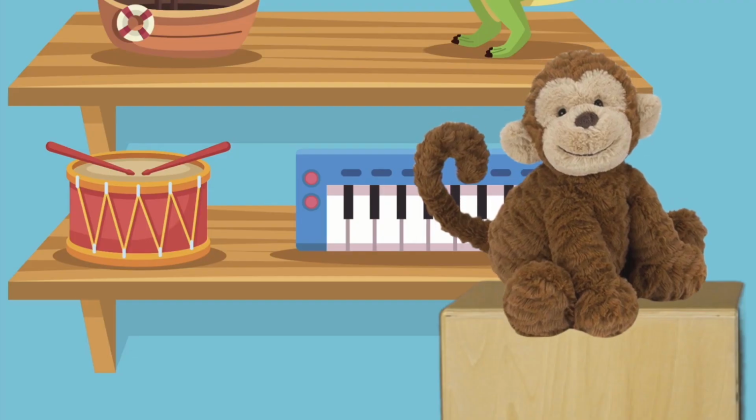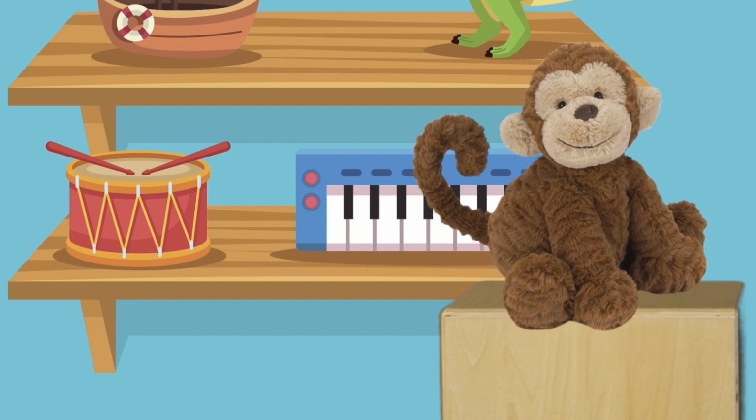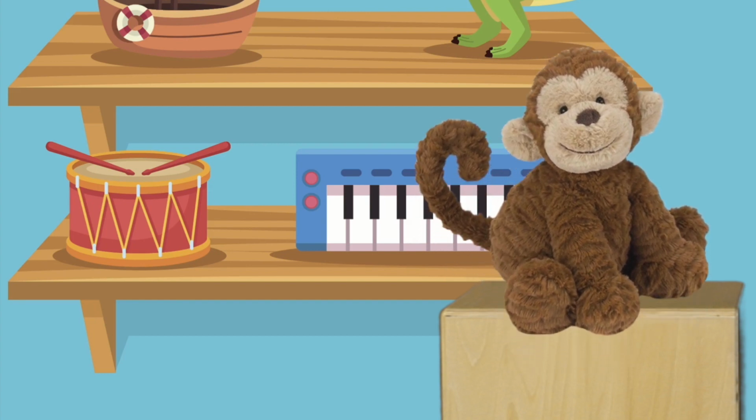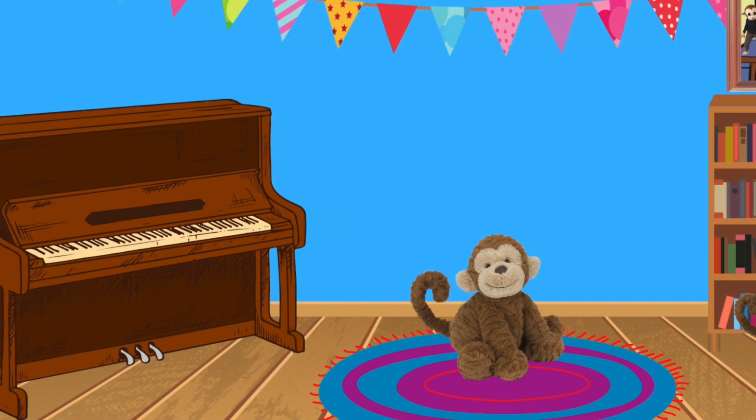Have so much fun today. We're gonna sing, we're gonna dance, we're gonna play some instruments. I wonder what instrument we should play today. What do you think? Let's see. Shall we play something new? I have an idea. I know a really cool instrument. It's called a Cajon. We should play that.